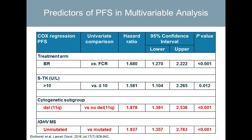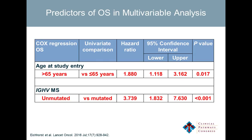Now, the predictors of progression-free survival in this study, interestingly, where 17p was excluded, included treatment arm again, but also IGHV status and 11q status, which I think underscores that after we take out the 17p and p53 as the highest risk group, then our next risk groups are unmutated IGHV and 11q. Overall survival was predicted by age and IGHV status. So again, patient factors and the key biologic factor when you've excluded 17p.